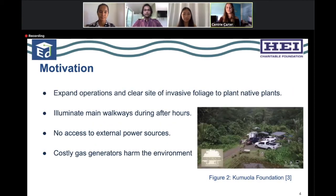Our overall motivation for the project is to expand operations and clear the site of invasive foliage to plant native plants. We would like to illuminate the main walkways during after hours since most of Kumu'ola Foundation and its volunteers tend to stay after sunset. There is no access to external power sources, which leads Kumu'ola Foundation to use costly gas generators that harm the environment.